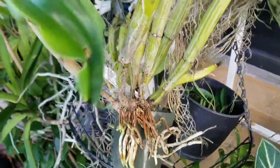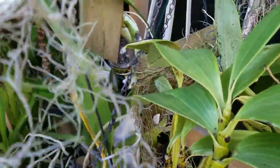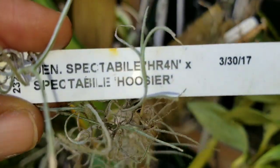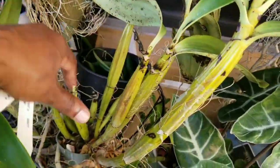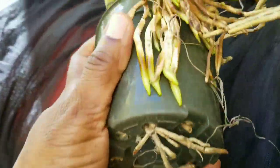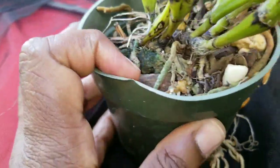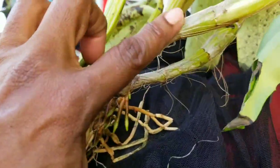Let's take a look at the tag. Yeah, I stuck 2 tags in here for some reason. Or maybe it came with 2 tags. But yeah, I left this in its original pot because they like to be potted tight. And so the roots are coming out of the pot. But I guess this is the latest new growth here.